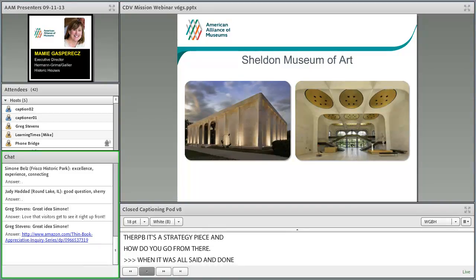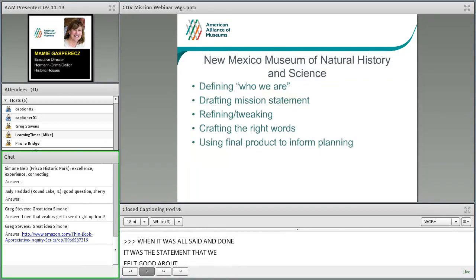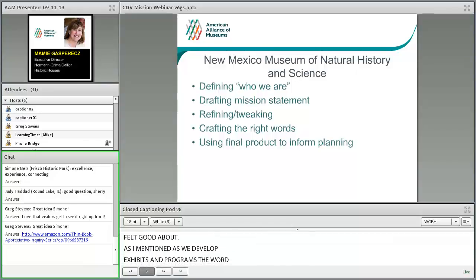Now, as I mentioned, as we develop exhibits and programs, we're saying, well, the word extraordinary is in there. How are these exhibits and programs extraordinary? Let's define that. We say we want to ignite a passion. How are we going to test that? What does it look like when you ignite a passion for lifelong learning? What are the outcomes that would be indicators of that? So those are the conversations we're having now.